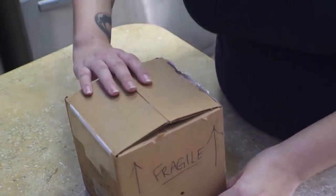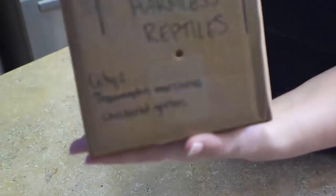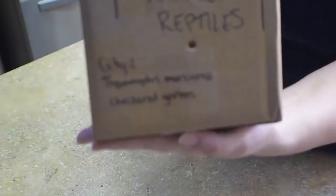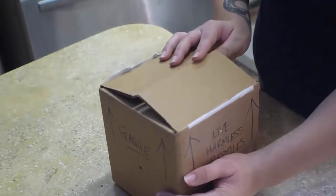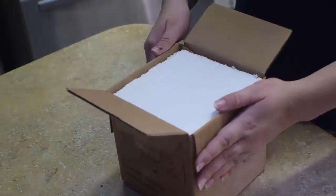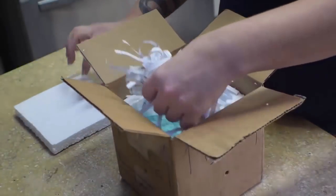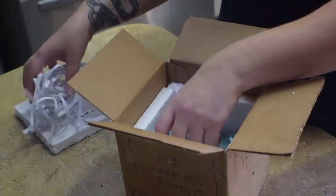But she did such a good job labeling this box. Even on the top, she labeled it really nice too, but I ripped off the label so I didn't have my address all out for everyone to see. But she did such a good job. The packing is really nice. Lots of good little holes for breathing. She put a styrofoam piece on top and some shredded paper.